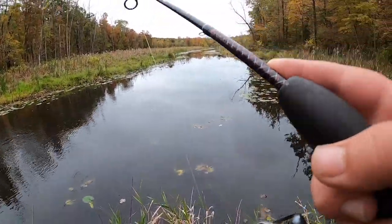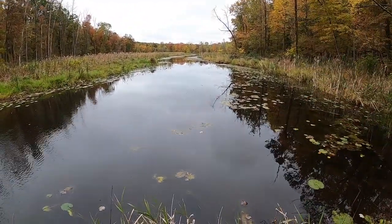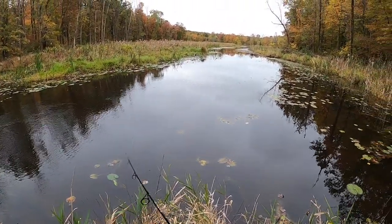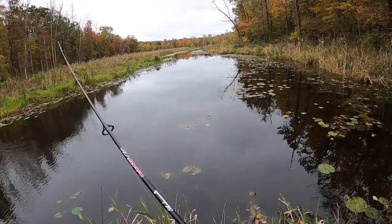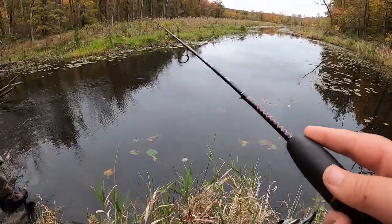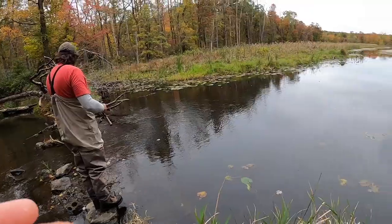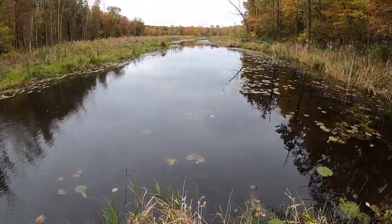From my personal experience, pickerel like something that darts or imitates a minnow. I think that's the best bait. If we were here with minnows and bobbers, we probably would be catching a lot more pickerel. But we like catching all the little fish too, so it's not as big of a deal to us. We want to catch whatever's gonna bite. But if you guys are going out pickerel fishing, use something that imitates a minnow or get minnows for yourself.